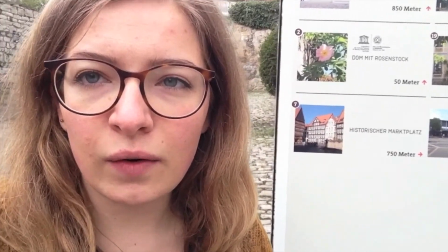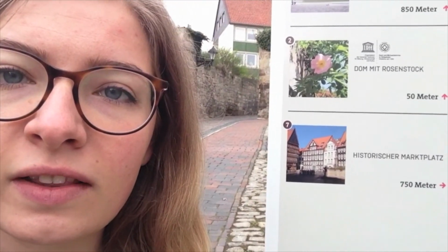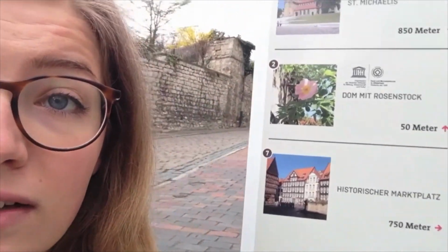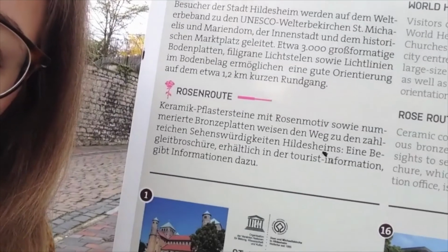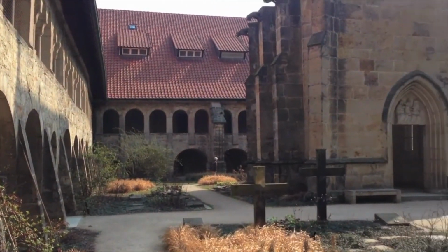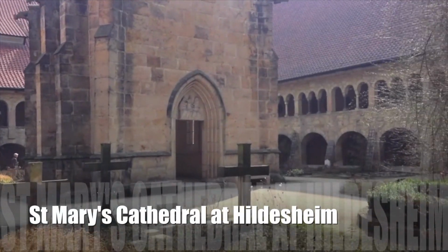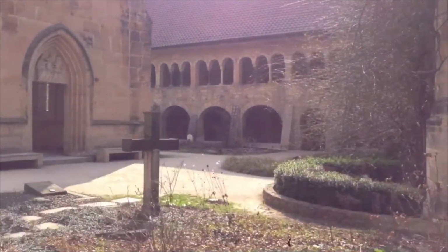My name is Vera and we are going to have a look at the Cathedral of Hildesheim. This is the first time for me as well. So we will have a look at the cathedral and the beautiful rose garden. And there is also a rose route through Hildesheim which shows you all the UNESCO heritage sites. We can't talk inside of the cathedral, so I will show you a quick look around. And we are also going to visit the 1,000-year-old rose in the garden of the cathedral.